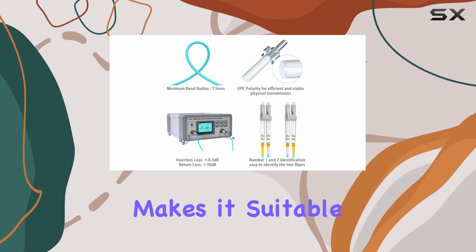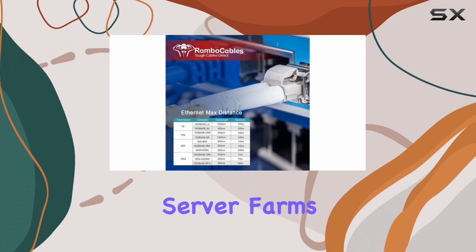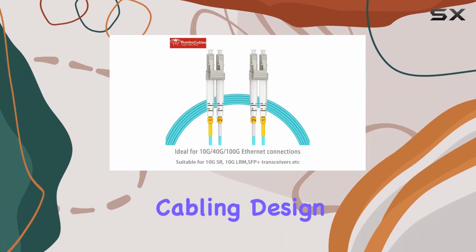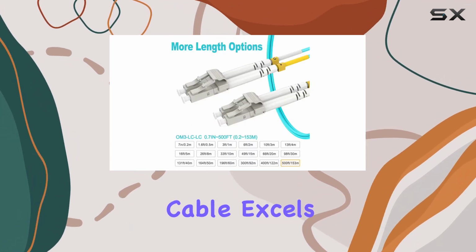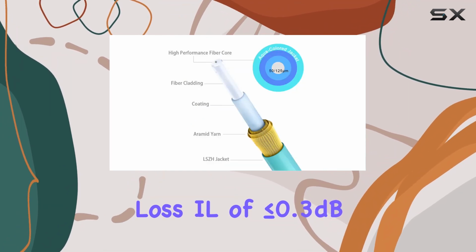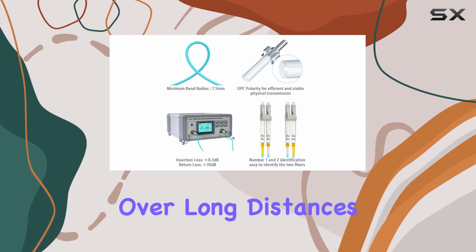This capability makes it suitable for data centers, enterprise networks, telecom rooms, server farms, and cloud storage networks, optimizing space with its high-density cabling design. The OM3 LC to LC fiber patch cable excels with low insertion loss, IL, of less than or equal to 0.3 dB, maintaining strong and stable data signals over long distances.